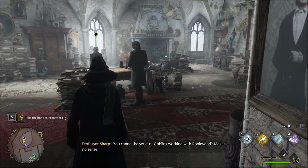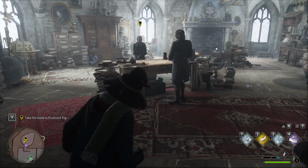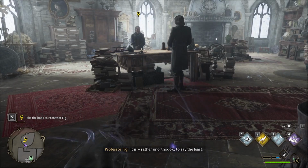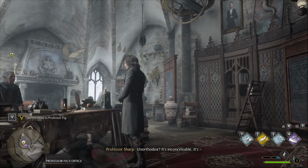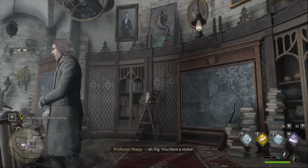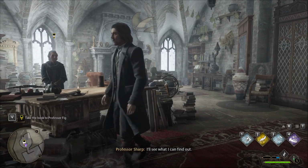Serious. Goblins working with Rookwood makes no sense. It is rather unorthodox, to say the least. Unorthodox? It's inconceivable. It's... Ah, Fig. You have a visitor. See what I can find out.